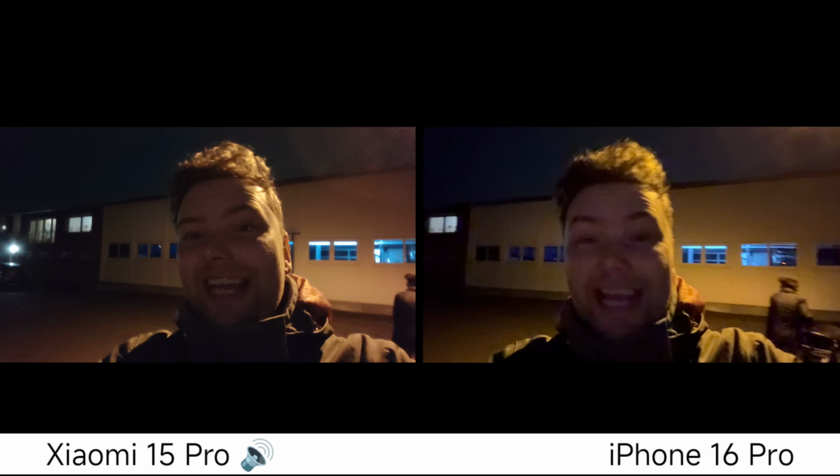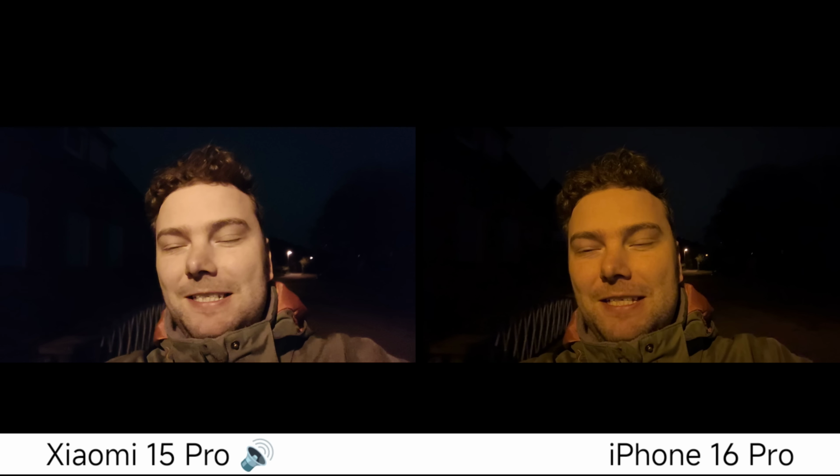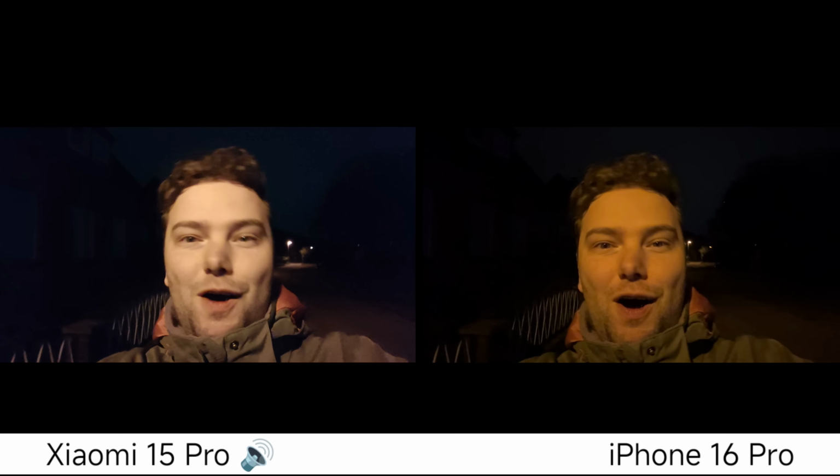So, nighttime comparison, Xiaomi 15 Pro against the iPhone 16 Pro, and we have the St. Martin's Parade here in Wesel, Germany, and yeah, we'll switch just shortly, you hear it probably already, to the back-facing cameras, and then film a little bit of this as well.